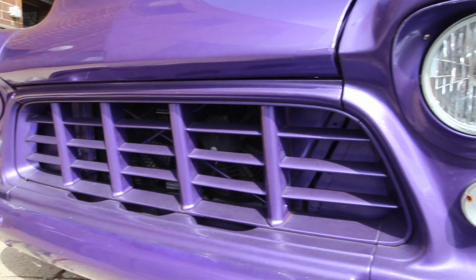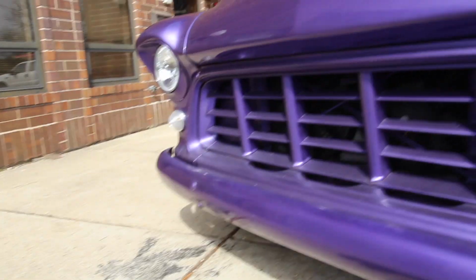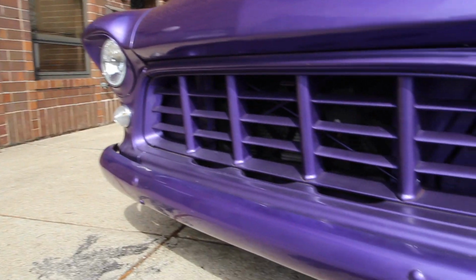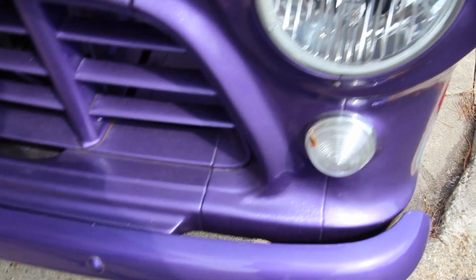It has an air conditioning compressor. It's just not hooked up yet. It's there. You just need to, like I said, hook it up. Not too bad. It's an older build. The paint's okay. Okay, I take that back. The paint is nice.